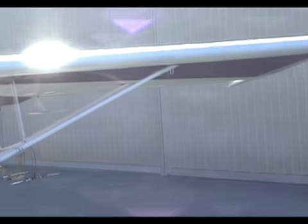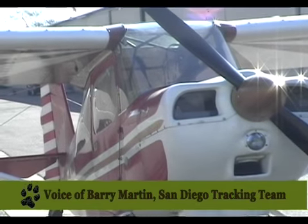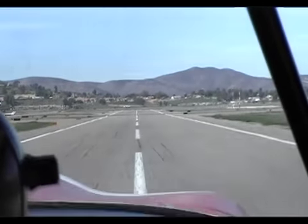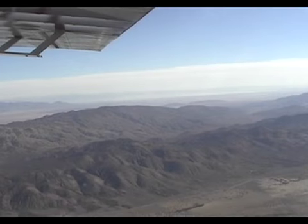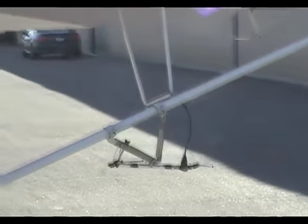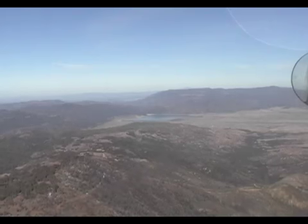One of the little side jobs that I have, besides being a tracker, is that I get to go flying every once in a while, doing aerial telemetry for the Lion Project here in Southern California. If you look in close on either wing strut, there's an antenna array, and what we do is go out and monitor for the signals that come off of the collared lions.